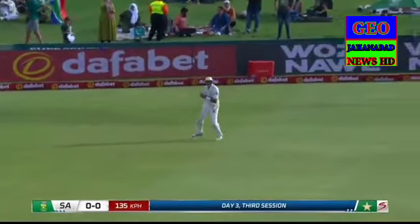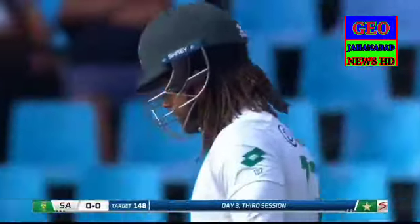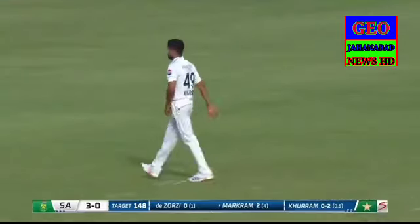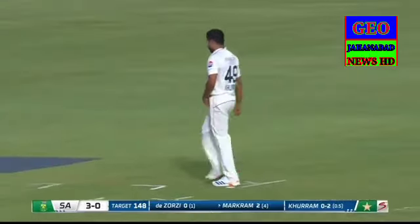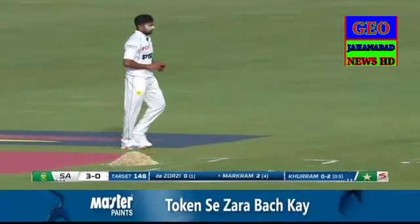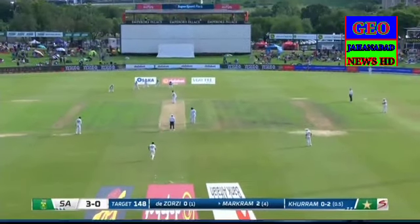Just down to fine leg. Hashim Amla, what are your thoughts? My thoughts are that Pakistan, for those who were with us in the first innings, didn't take long to go very flat in the field. They weren't making any noise. There was no encouragement. Expect that to be very different tonight.